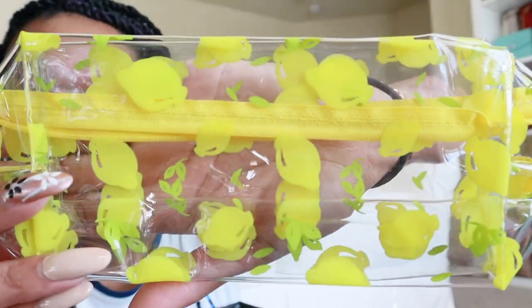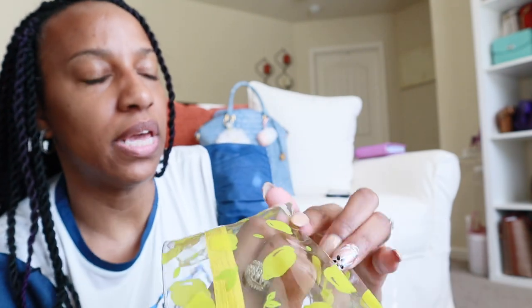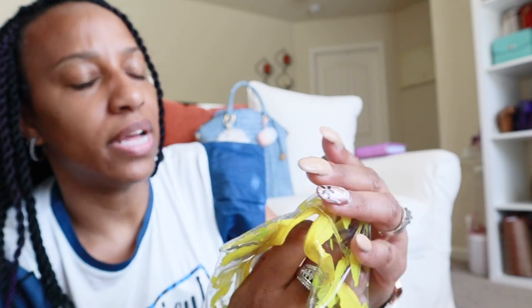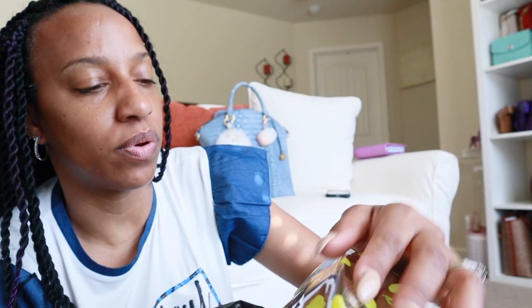But this is just another PVC pouch. It has lemons all over it. If you guys remember, I have the Louis Vuitton Neverfull from the boutique in the pink and yellow by the pool collection ombre. And so I've called that bag Pink Lemonade. So anytime I'm looking for yellow things to go in there, I also always keep my eye out for anything that's actual lemons. And I thought this would be super cute.